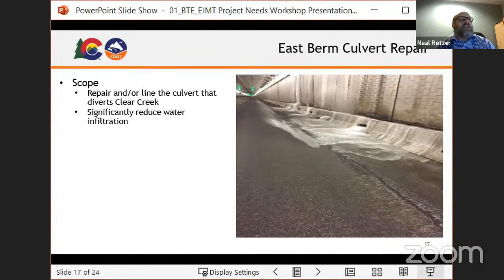So Clear Creek is actually diverted around the tunnels. Its natural flow path is actually to go right between the two tunnels. So there's a large berm that diverts it over towards Loveland Ski Area. And we're pretty sure that berm is leaking like crazy. And that's why you see all this water here. It's directly below that berm and that culvert that's directing Clear Creek. So if we repair that, we'll significantly reduce more water infiltration into the tunnel. Next slide.